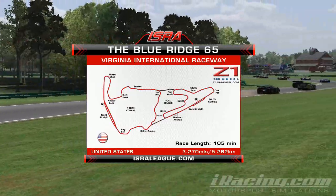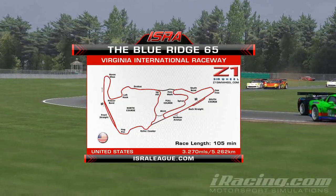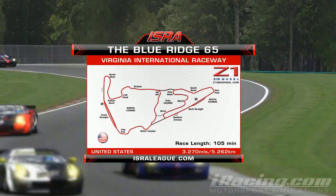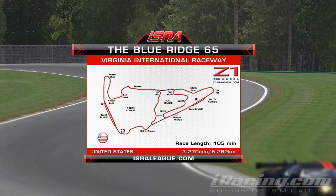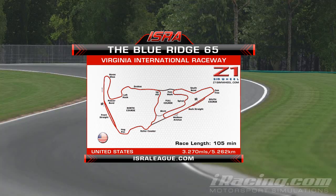Now, Brian, take us around the map. All right, Virginia International Raceway. The full course is 3.27 miles, 17 turns. Notable turns: turn 4 is known as Left Hook, because if drivers aren't careful, it will knock you out. Coming up the hill, the Climbing S's, then down the hill again into Oak Tree, which is turn 12, because there is a very large oak tree at the apex of that corner.